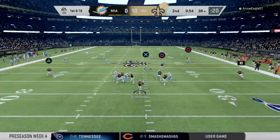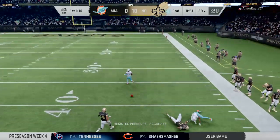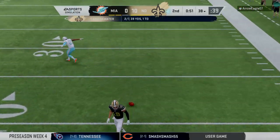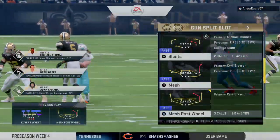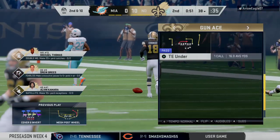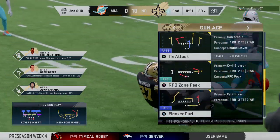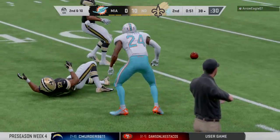Out of the gun, Bridgewater. And this will be incomplete. Physical play on the football there, and it's second down. It's a lot of contact going on there, and in the end, unable to keep two hands on the football and bring it into his body. Everything looked pretty good until the finish.